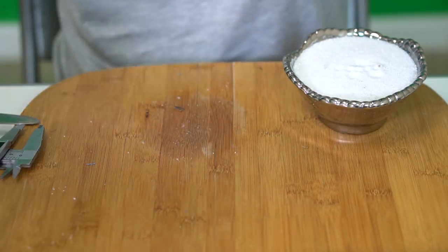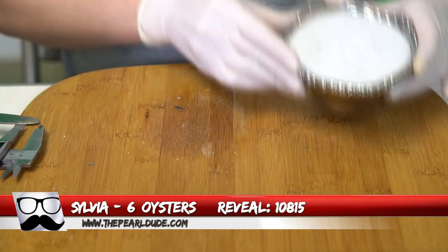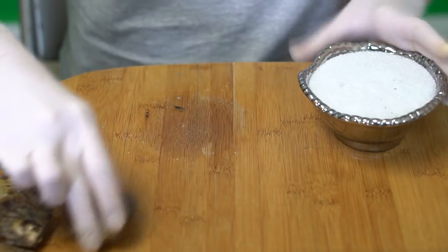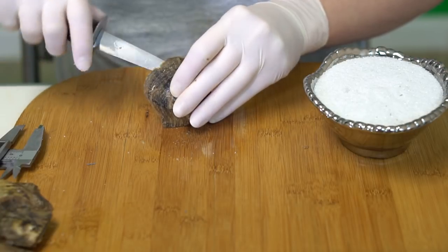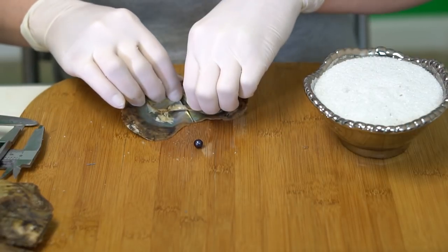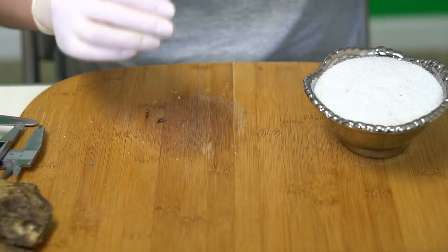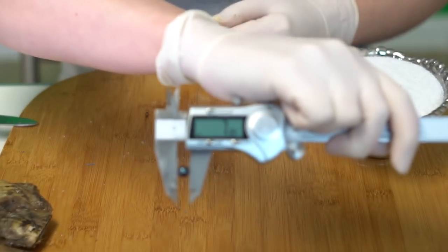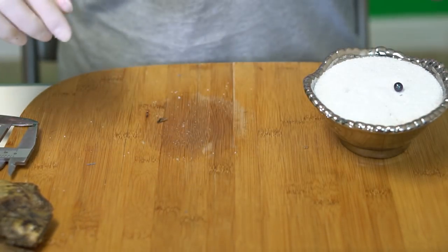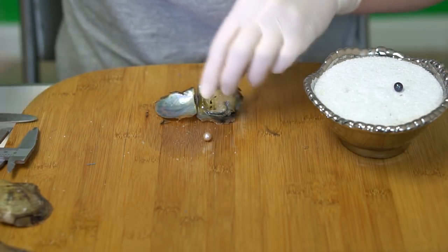Our next reveal is for Sylvia, reveal 815. We'll be opening 6 oysters. Tough one. Ooh, beautiful. Overall, it's kind of like a dark bluish violet, then it has maybe like a lighter blue glow. Really pretty. Pretty big, 7.9. And a metallic pink.